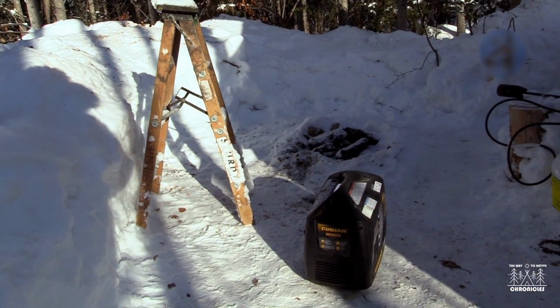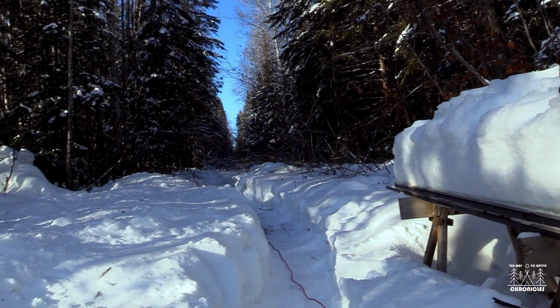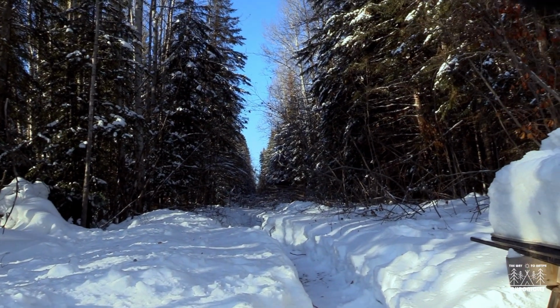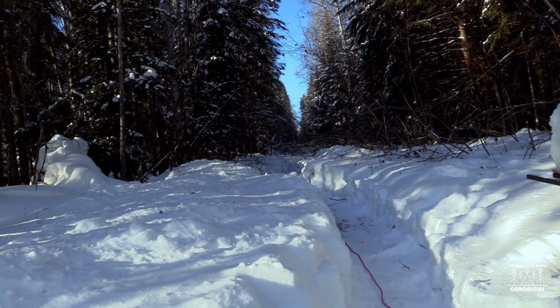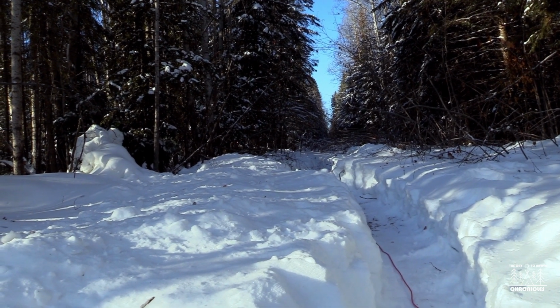Generator gave up on us. I'm gonna try to return it. Nothing seems to work to get it going. This is the cut line that about 600 meters, maybe a little more up, you can get right beside the lake.